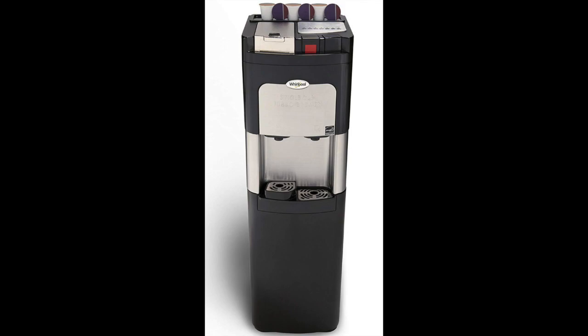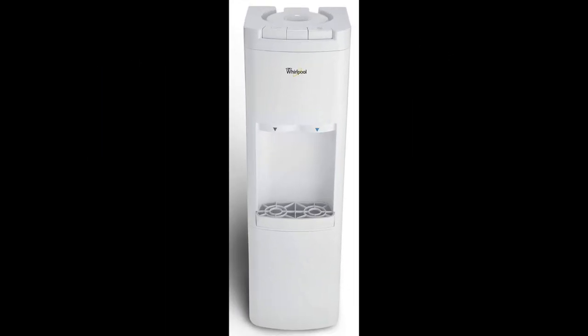The only drawback to this cooler is that it's lost some function of the water cooler aspect in order to accommodate the single serving and heating features. The water cooler takes some time to recover when switching from hot to cold water because the compressor must switch on. Coming in at number 6, Whirlpool Commercial Water Cooler.